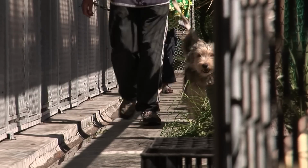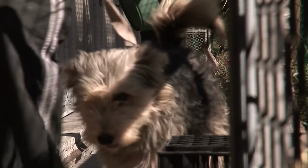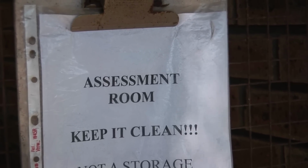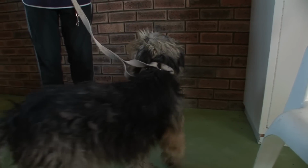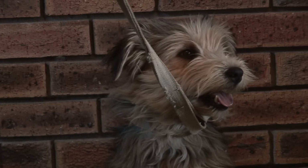The dogs from Lavender Hill have been receiving treatment for their tick and flea infestation, and now they are ready to be assessed for adoption. Volunteer Malcolm Rhodes will assist SPCA animal behaviourist Candice de Villiers. We're going to be assessing this dog to try and see if she is suitable for adoption and which home would suit her, which she would fit into nicely.